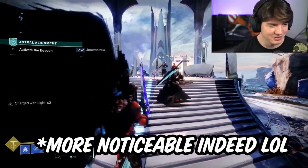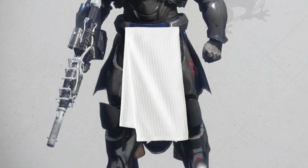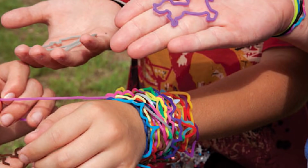The hunter cloak perfectly matches the hunter identity of being that rogue lone wolf. The titan mark sort of fits into that space knight theme, but it mostly just kind of looks cool, kind of like a fancy space towel. But the warlock bond is like one of those rubber wristbands from the early 2000s. It's small, lightweight, and colorful, but easily forgettable.